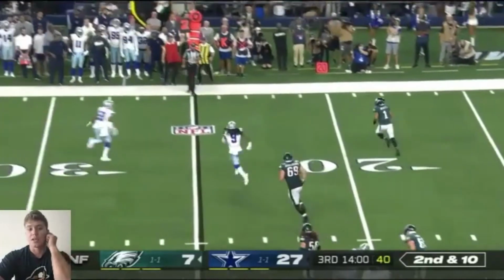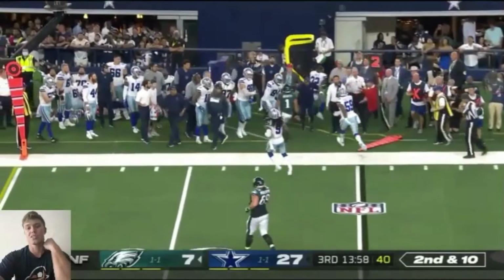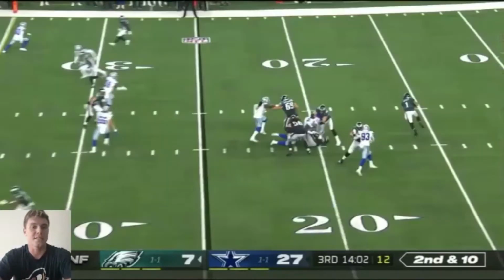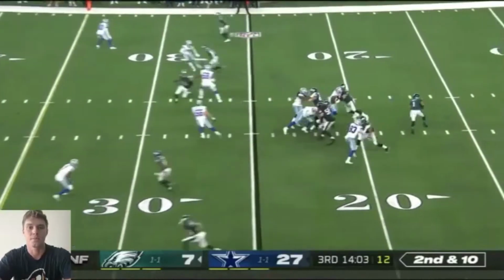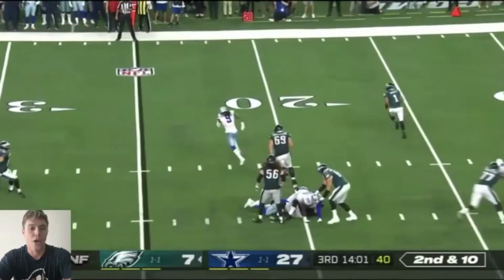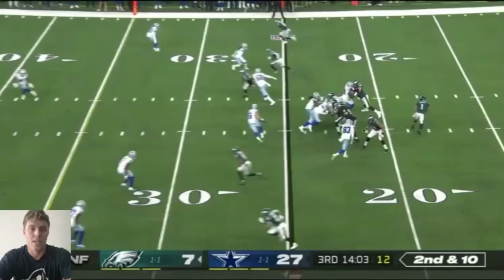This one will kill a coordinator and a quarterback coach. It's 2nd and 10. What's the number one thing we don't want on 2nd and 10? Don't let us get to 3rd and 10. Don't let us get to 3rd and 10. Let's see. Is this a designed bootleg? No, right? Look at it.